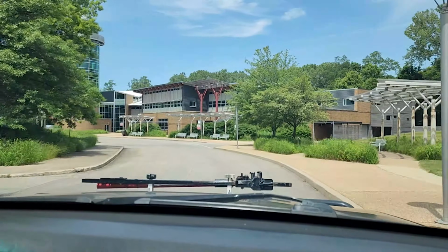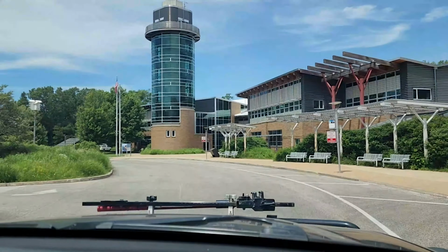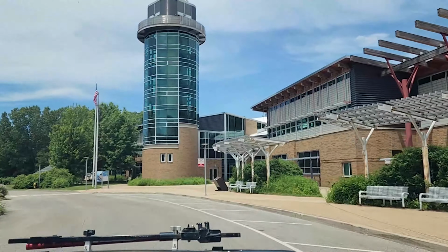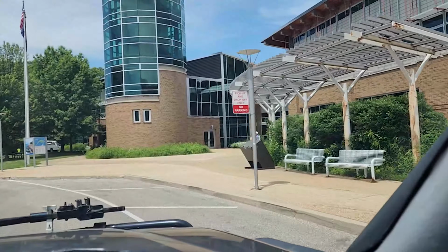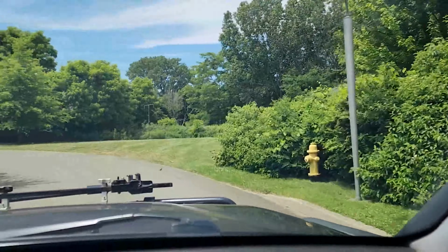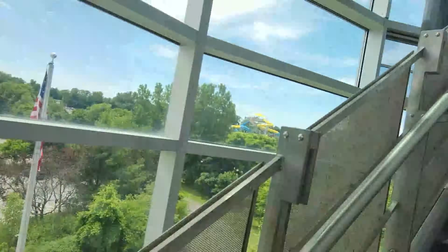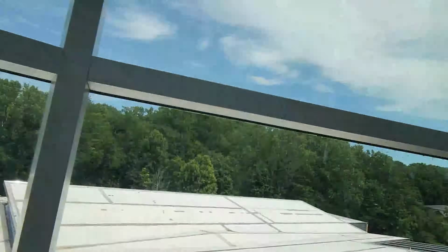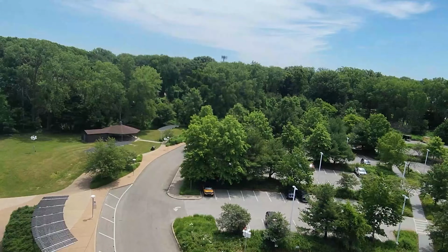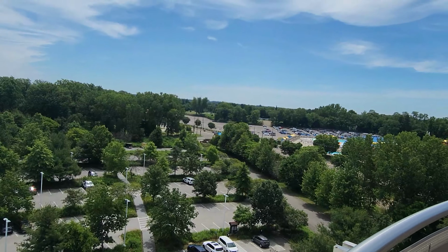This is a nice building. It's beautiful, isn't it? Observation deck. Okay. That's a full area. Shall we go to the parking? Yeah. Okay. Spectacular view. Yeah, it is.